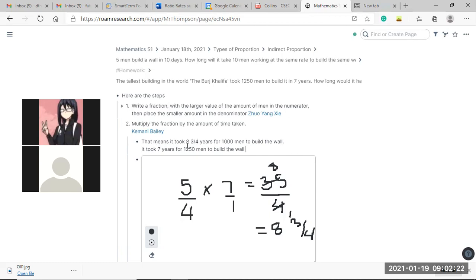No, it doesn't? It's indirect. Yeah, so that's something. Does it follow indirect proportion, right? Because if the amount of men go down, then that means it took more years to build the wall. Let me bold it up.